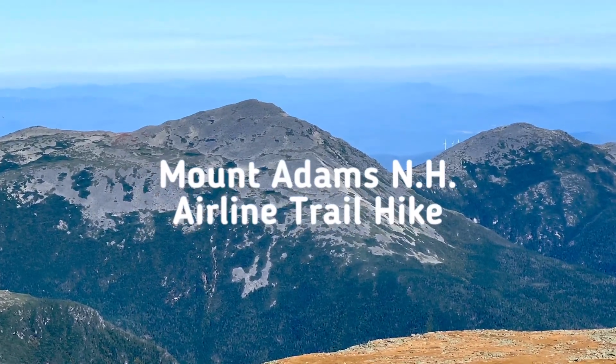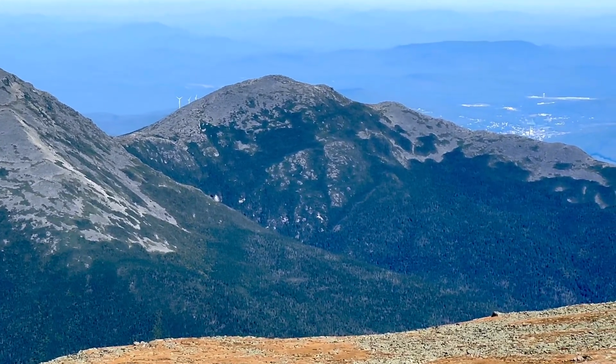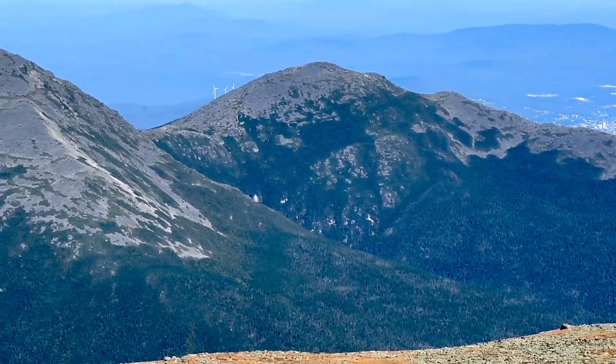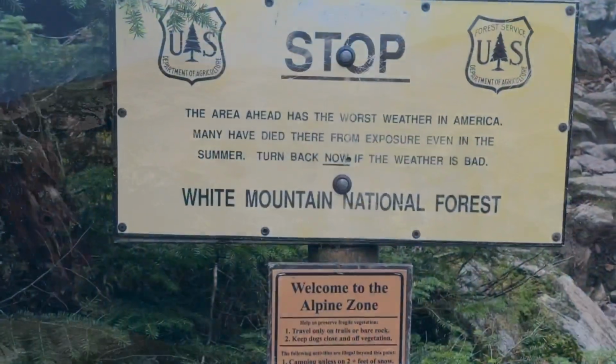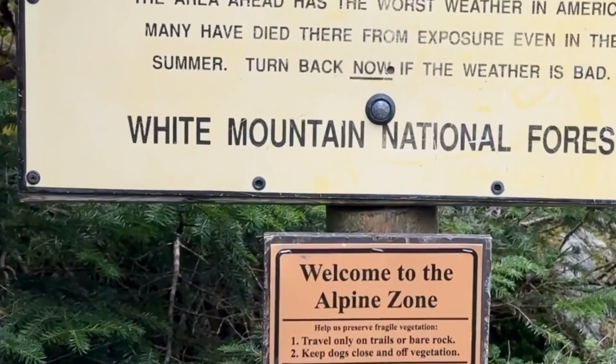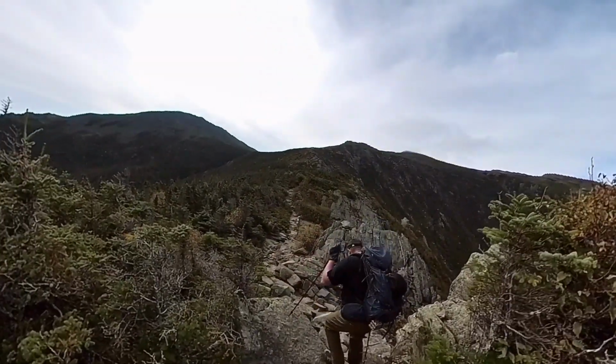Hey, this is Jason, and today we're going to take a look at the Mount Adams Airline Trail hike. From the top of Washington, we have Mount Madison right there, and the big one right next to it is Mount Adams. I'm going to start above tree line, because that's where the trail really starts to get tougher.